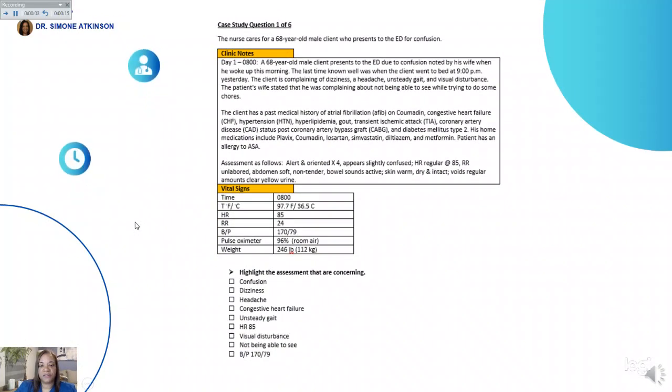So the nurse cares for a 68-year-old male client who presents to the ED. At 8 a.m., a 68-year-old male client presents to the ED due to confusion noted by his wife when he woke up this morning. The last time known well was when the client went to bed at 9 p.m. yesterday. Now the client is complaining of dizziness, a headache, unsteady gait, visual disturbance, and the client's wife stated that he was complaining about not being able to see while trying to do some chores.